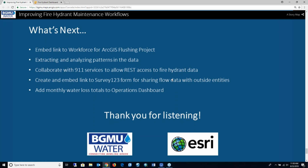Some other endeavors: we hope to collaborate with our city, specifically the 911 services, so we can allow them direct access to our REST site for the hydrant data. Our fire department is equipped with laptops. They also have access to their ArcGIS Online organizations, so this should be an easy partnership that we'll be able to fulfill. Right now, we send them a shapefile export periodically, whenever they request it. So the data is basically old data, and being able to give them visibility of current flow data and those hydrants that are currently out of service will be a big advantage to fostering communication between our departments.